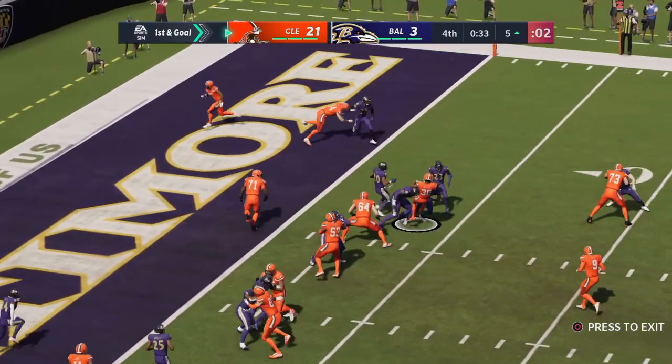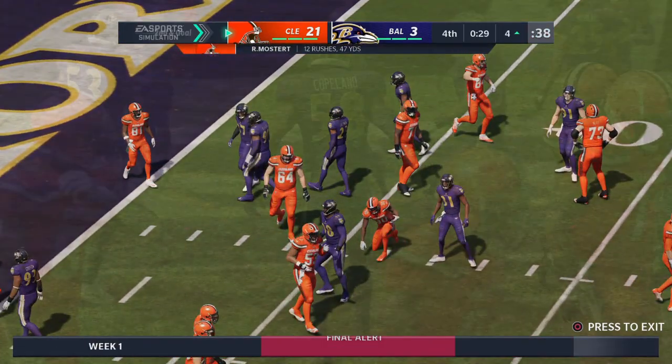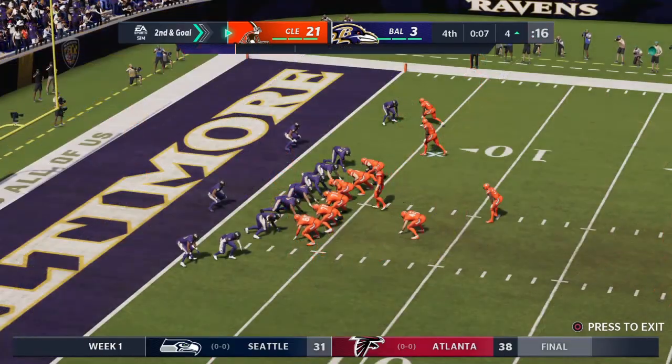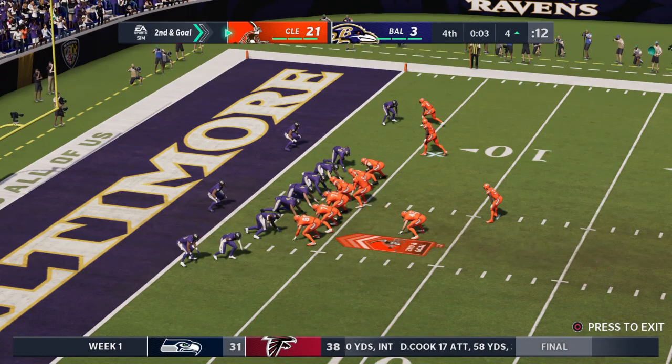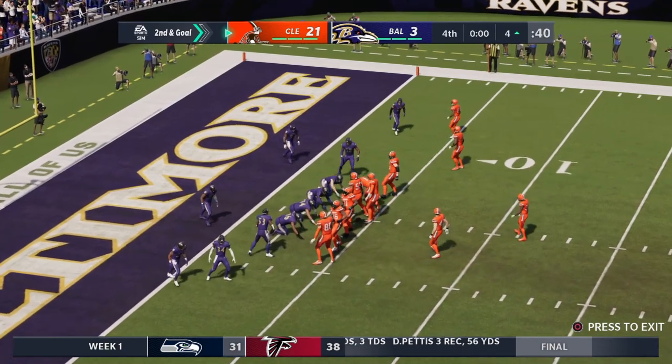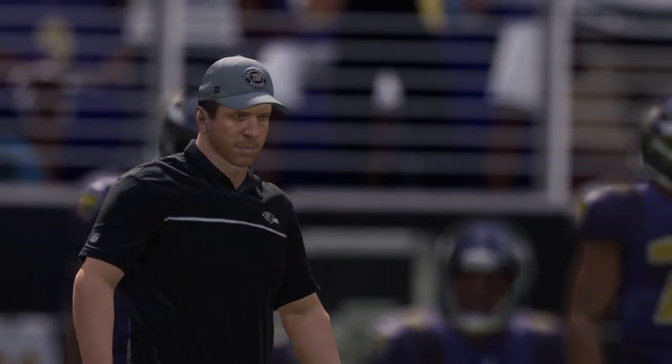Here's Mostert. And the hole closes quickly here. He can fight only to about the 4. Only a yard that time. 2nd and goal. It's a gain of a yard. Brings up 2nd and goal. So Cleveland able to come away with the victory here.